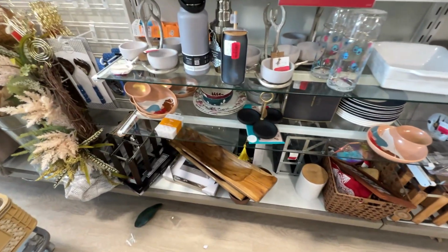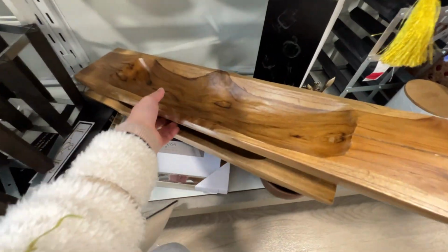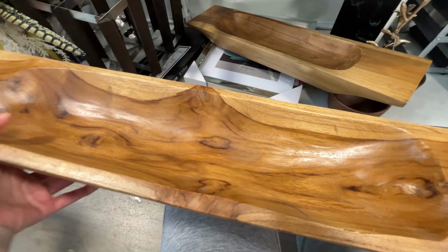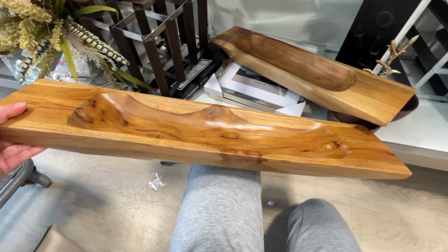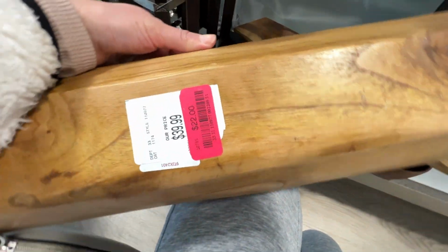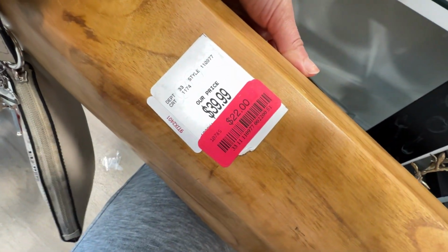Trays are always a good addition to style counters, tables or across your dining table, adding some florals or fruit. And $22 is a really good price for a very sturdy wooden piece like this.